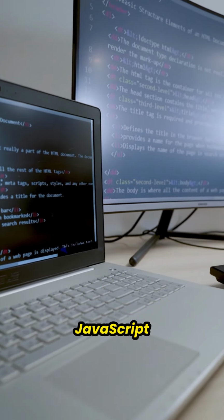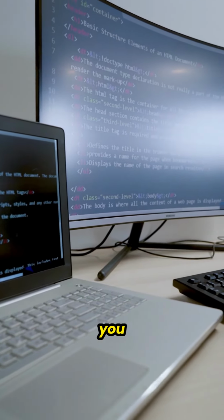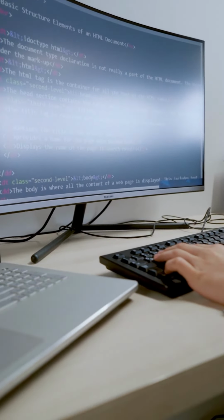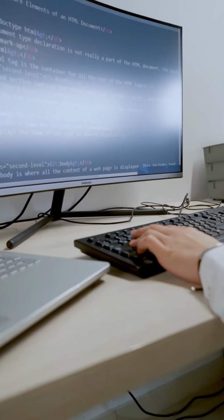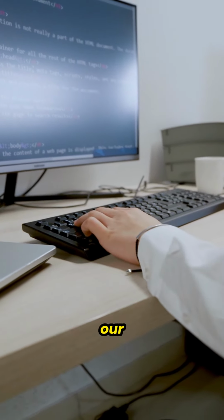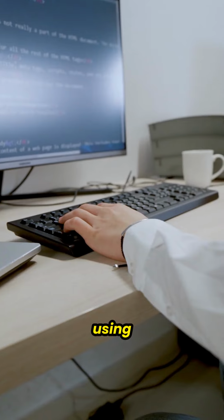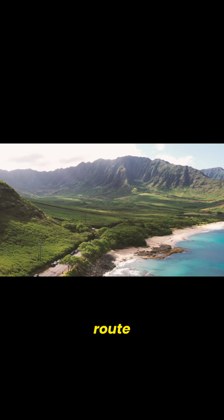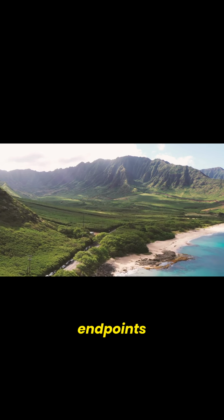Next.js is a powerful JavaScript framework designed to enable you to build fast, scalable web applications effortlessly. It integrates seamlessly with React, but to unlock its full potential, we need to adapt our development strategies compared to using just React alone. A frequent misstep is treating Next.js route handlers like traditional REST API endpoints.